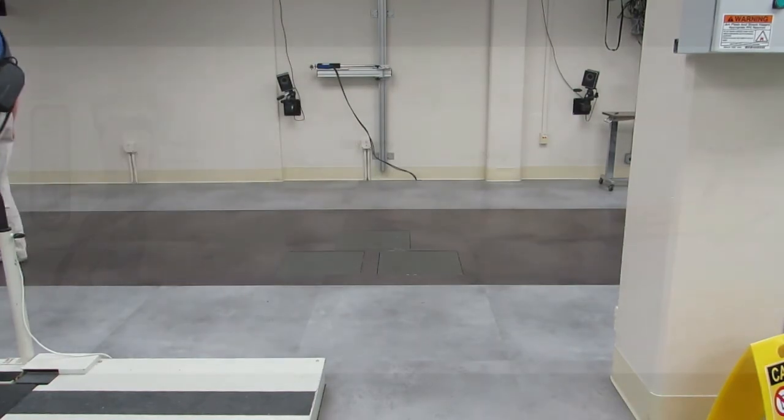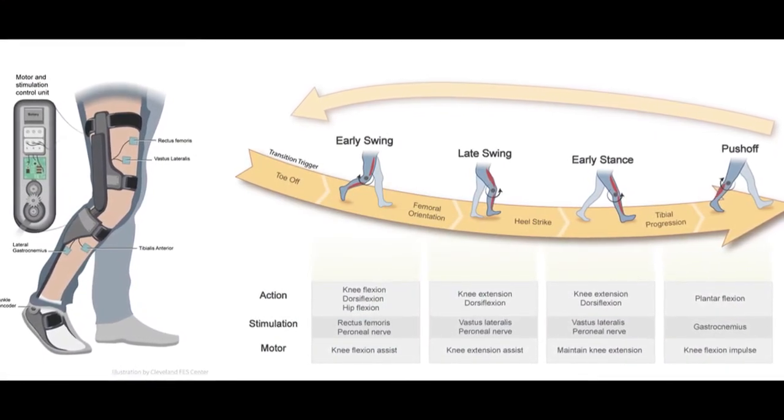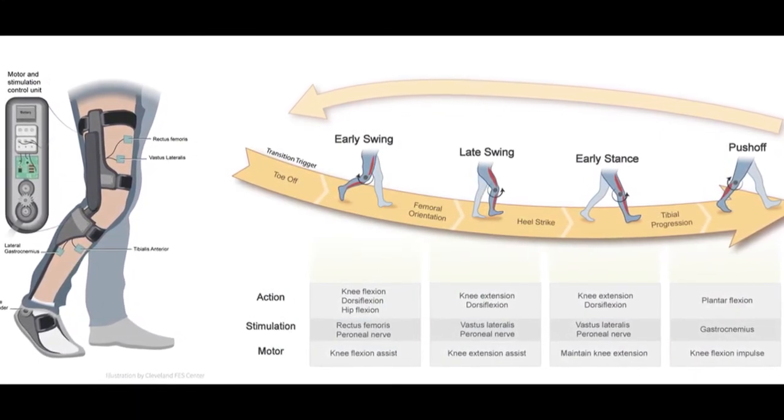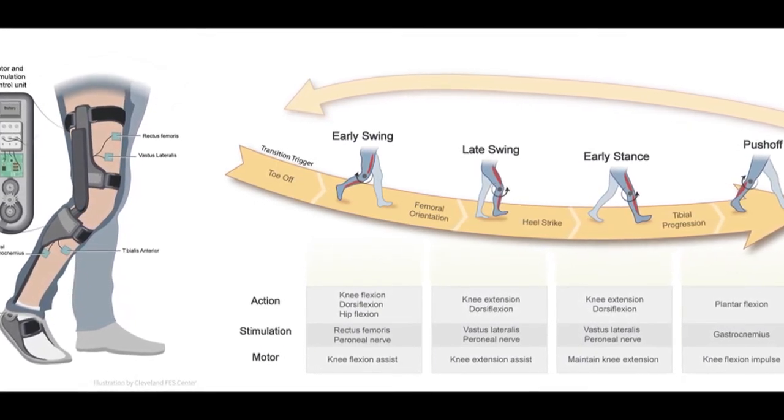We recently recruited a person who had a stroke as the first study participant, and we're developing the control algorithm to coordinate assistance based on sensors mounted on the powered orthosis. We will then evaluate the impact on walking ability.